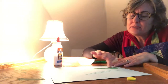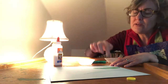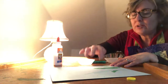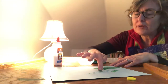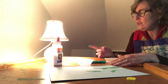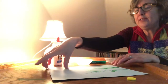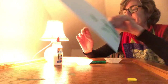I might put some leaves on like this, and maybe some leaves on the marking pen one too. You can make your flower look like anything you want it to be. It doesn't have to look like a real flower. It can be any flower you imagine. I might just wipe my finger off on my other stem. So now this is what I have. Some stems and some leaves.